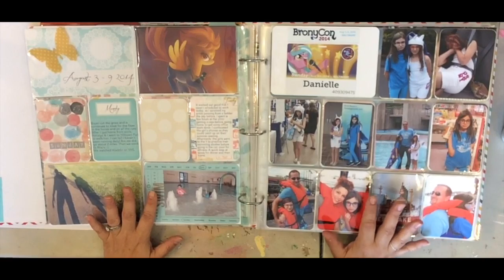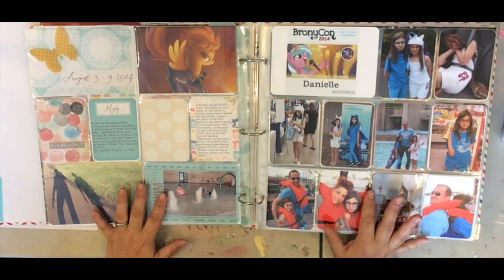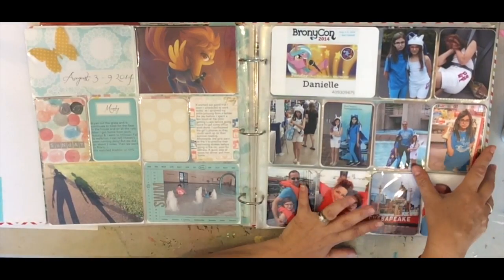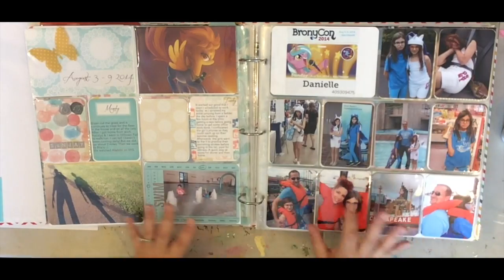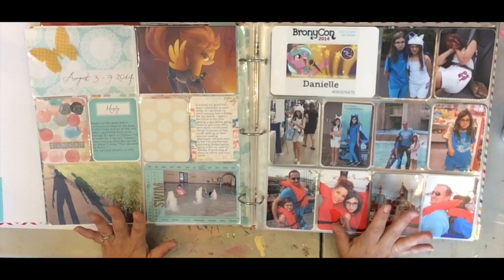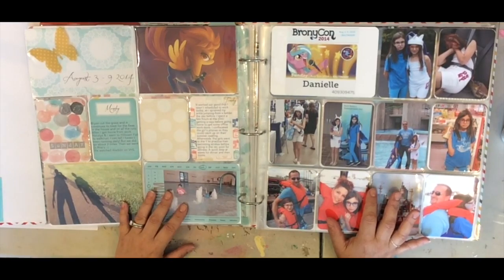This was the week, unless you live under a rock, you didn't know that Heidi Swapp is in collaboration with Becky Higgins for her Project Life, which I was super excited about. So the rest of the book going forward is all Heidi Swapp, but it was right in the middle of this week, so I didn't want to change it. So this is all Maggie Holmes. Storyboard, I think it is. Like the colors, they were pretty.